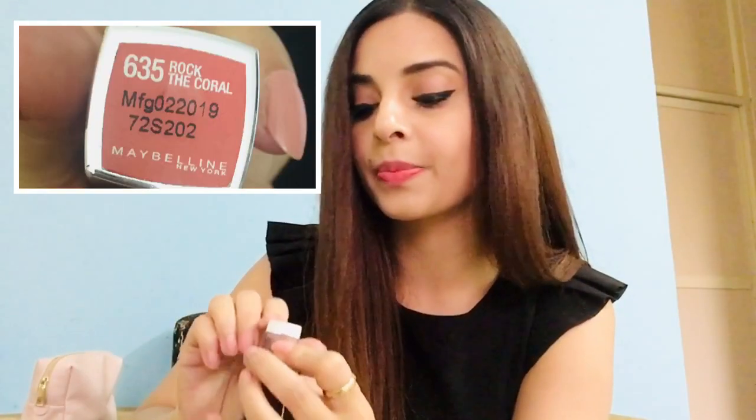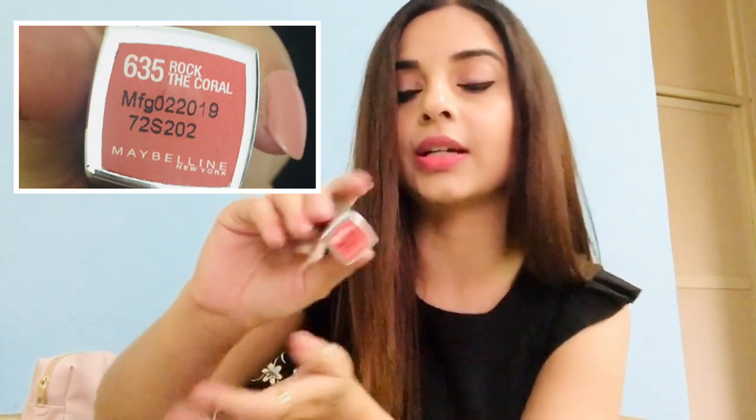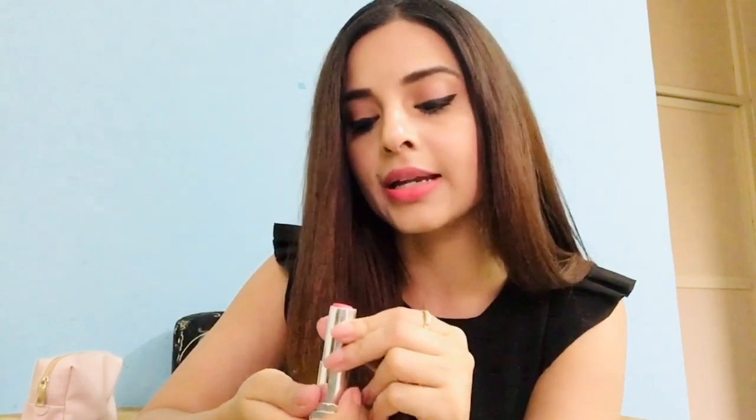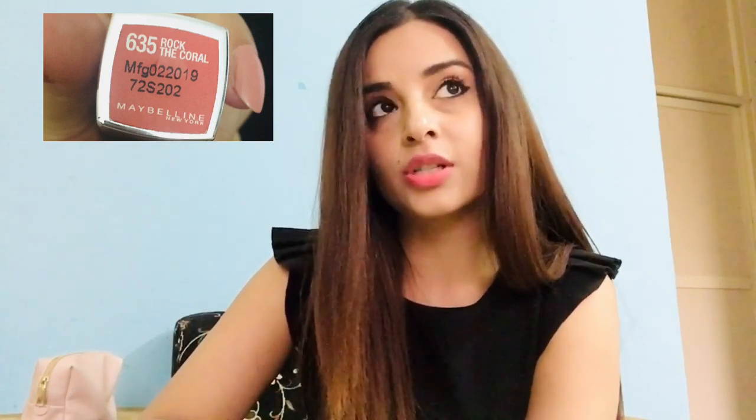So let me start with the number 1 lipstick, which I'm currently wearing, by the way. It's Rock the Coral by Maybelline, if you can see. It has a very orangish tone, and it's quite hyper, not so pigmented. You can just apply it on your cheeks as a blusher, and you can see it's more of an orangish tint.